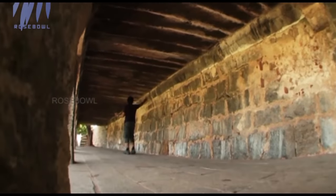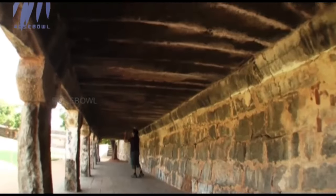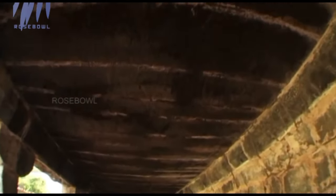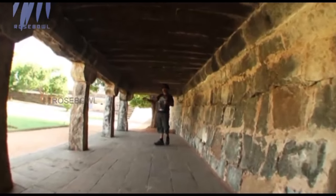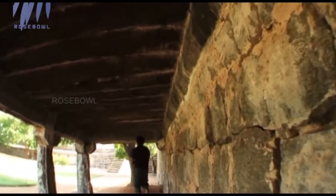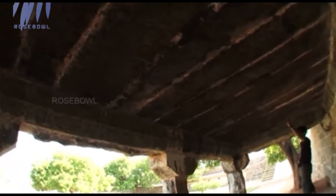rocks. You can see each are single blocks of rocks that have been used, and everything is laid down pillar to pillar, and maybe around 8 feet or 9 feet long rocks they have used. They have chiseled it out exactly in a rectangle shape and placed it on top of each other. Really amazing. And the Pandya symbol, the fish symbol, is engraved everywhere.